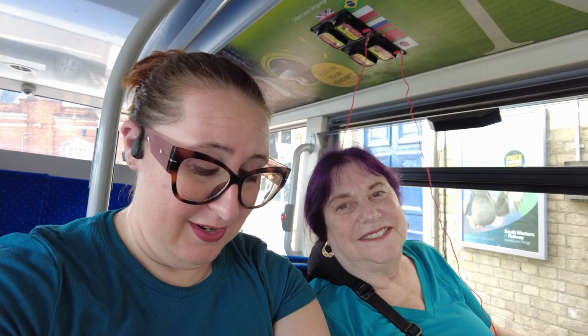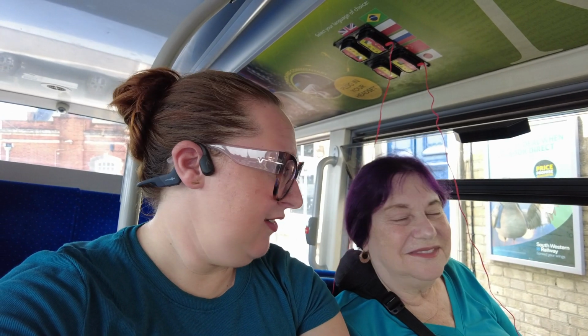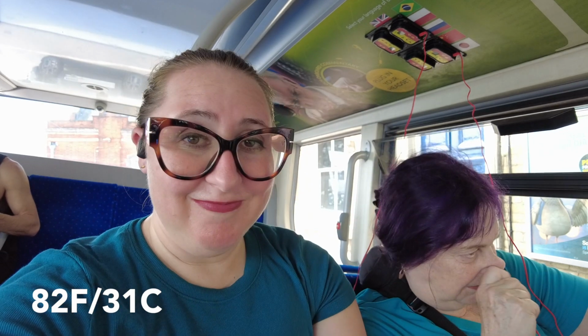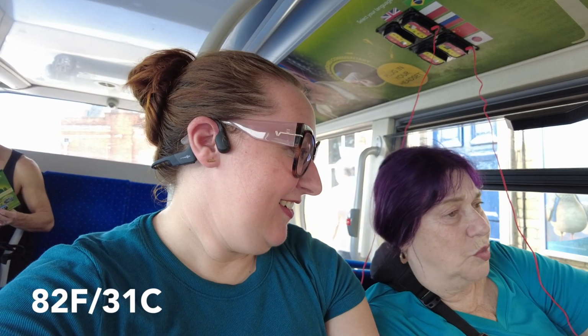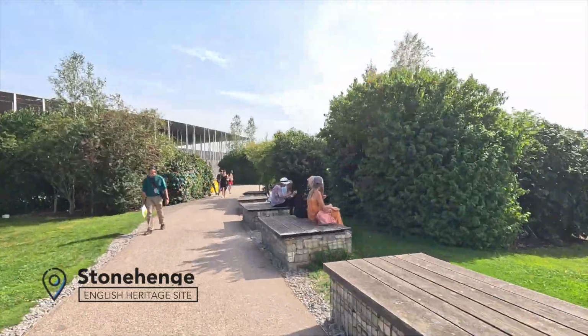We're on the bus to Stonehenge. And there's no air conditioner. So it's toasty. It's quite warm here today. What's the weather outside right now? 82. It's 82. And humid. Oh, and a moderate thunderstorm warning. It's warm. We made it to Stonehenge.